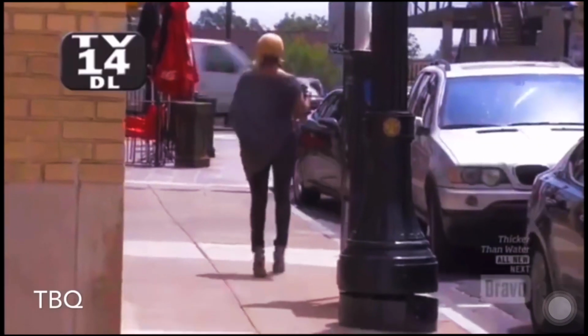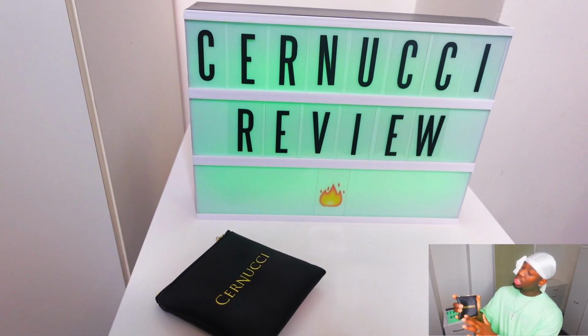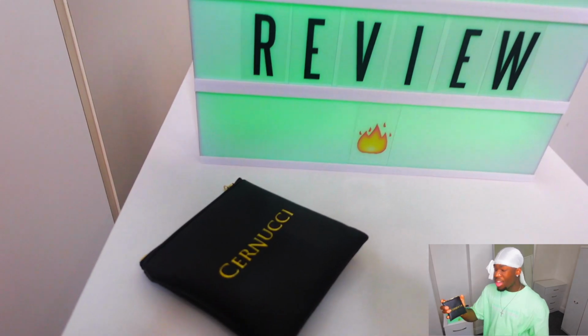Because I don't know about you guys, but every time I'm traveling, I always bring my jewelry in this one plastic bag. Ghetto. Now that I've got my good Cernucci packaging, we ain't doing this no more. We've leveled up now. I really like that they come with a specialized storage bag, and the leather material also adds a little bit of bougieness.